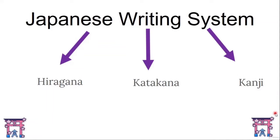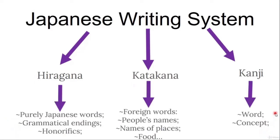So you might ask, why do we need 3 writing scripts? Why isn't one enough? Because each of these writing scripts plays a significant role in the Japanese writing system. So let's take a look. What role do hiragana, katakana, and kanji play? First of all, hiragana is used to write down purely Japanese words, grammatical endings, and honorifics. So we use it for conjugating verbs and things like that, and writing down purely Japanese words. We can distinguish hiragana from other writing scripts because it looks very elegant, the lines are very soft, and I will show you how it looks later on.